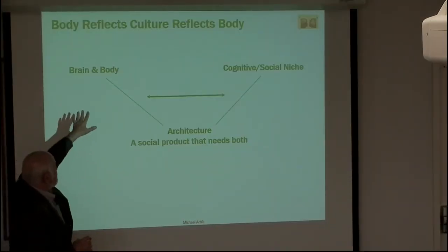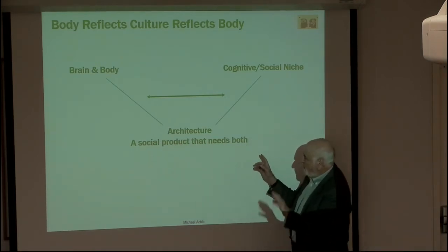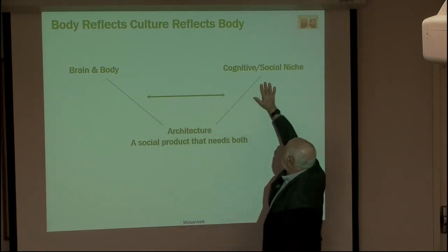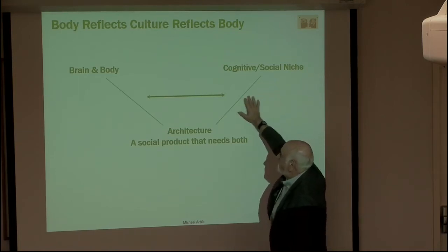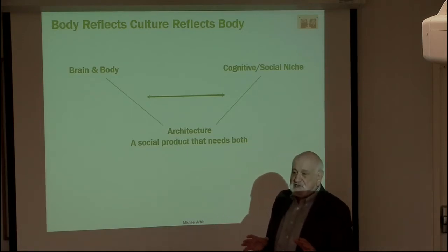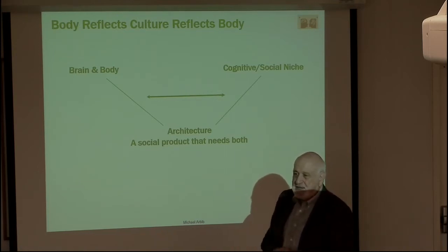So just a little schematic. Body reflects culture, culture reflects body. We have brain and body here. We have a cognitive or social niche here. And our concern, although I'm going to be focusing on language for the moment, our concern with architecture is that it is a social product that in some sense interfaces between these. How will the brain and body experience the, in this case, constructed niche, and how will that niche change brain and body? And of course, the big concern of many architects engaged in this neuroscience and architecture discussion is, how can that be beneficial? How can one build an environment in which people thrive rather than warehousing workers, as might have been the case in early 19th century England?